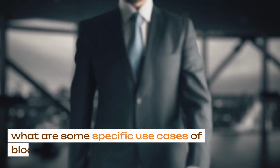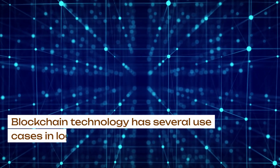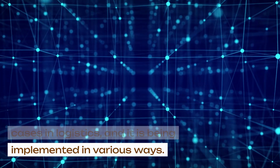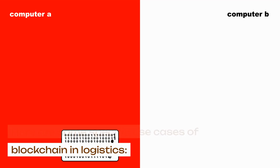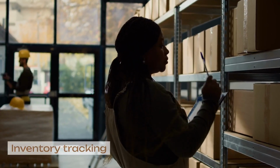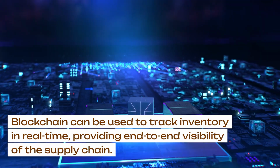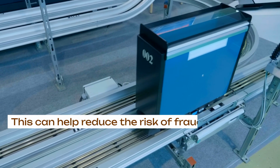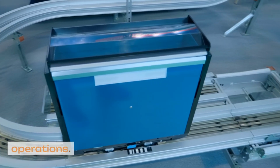What are some specific use cases of blockchain in logistics? Blockchain technology has several use cases in logistics, and it is being implemented in various ways. Here are some specific use cases of blockchain in logistics. Inventory tracking. Blockchain can be used to track inventory in real time, providing end-to-end visibility of the supply chain. This can help reduce the risk of fraud and improve the efficiency of logistics operations.